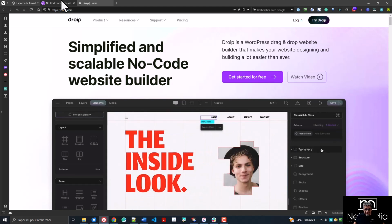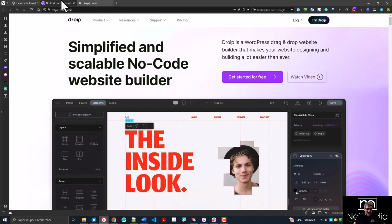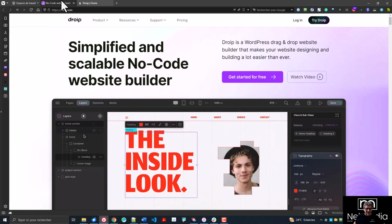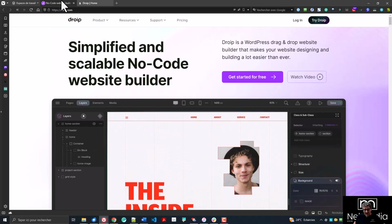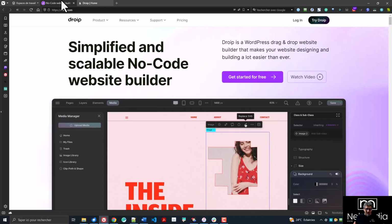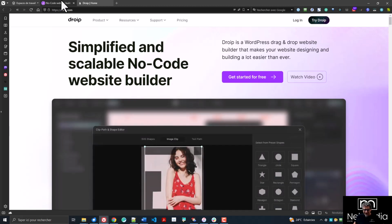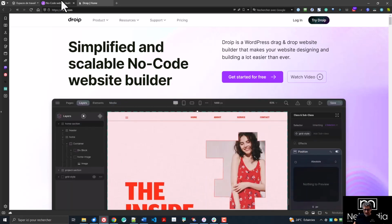Bricks and Breakdance were released pretty close to each other, and so we can compare them together. And those are, in my opinion, better builders than the older builders like Elementor, Oxygen, and the others. So in that area, okay, Droip could be one of those as well. That being said, there are other builders that I won't necessarily name, that I don't like as much, that were released maybe a little bit before those two. So those two bring something new to the table. So Droip will have to do the same thing.